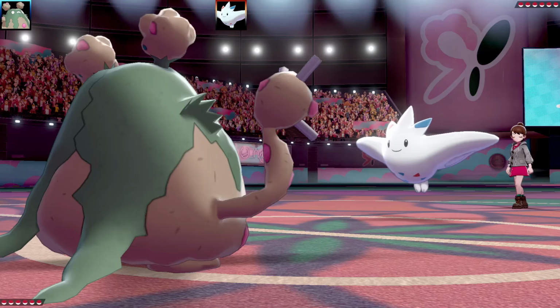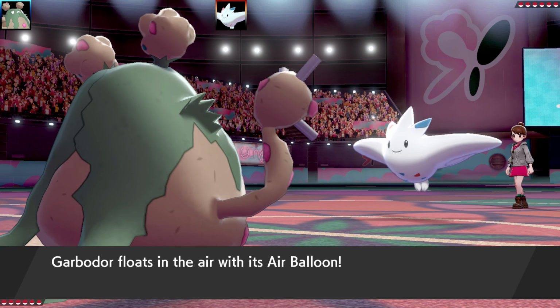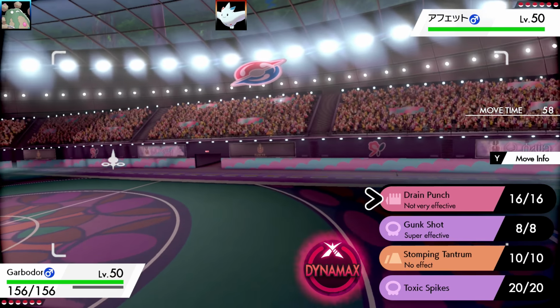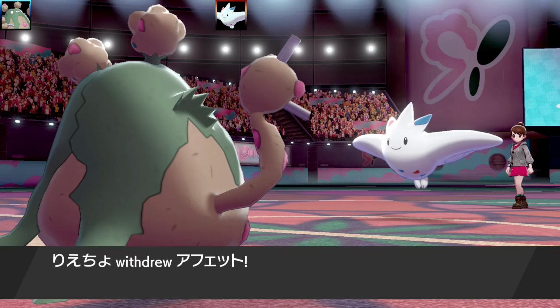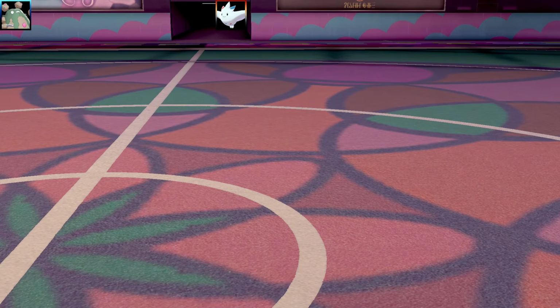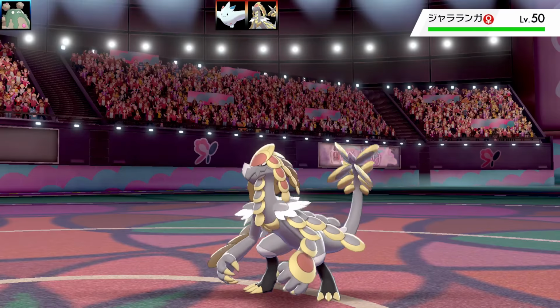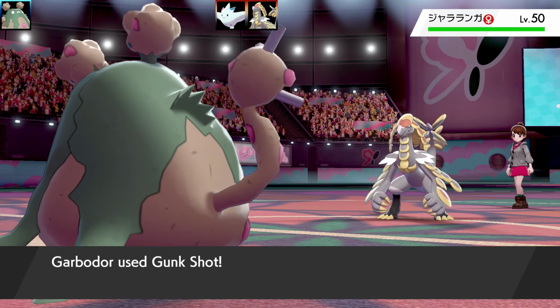All right, so we've got a Togekiss run, and I'm leading things off with the Garbodor. This battle was absolutely wild, if it's the one I'm thinking of. So we got the speedy Garbodor. I went for the Gunk Shot, and now we got the Togekiss swapping out, and we got the Komala swapping in. It's like, oh, it's probably going to have Bulletproof, but it didn't.